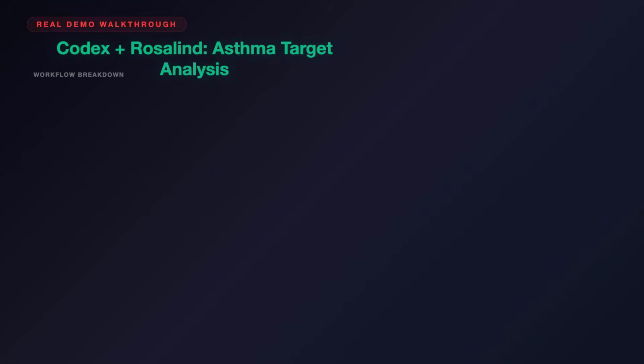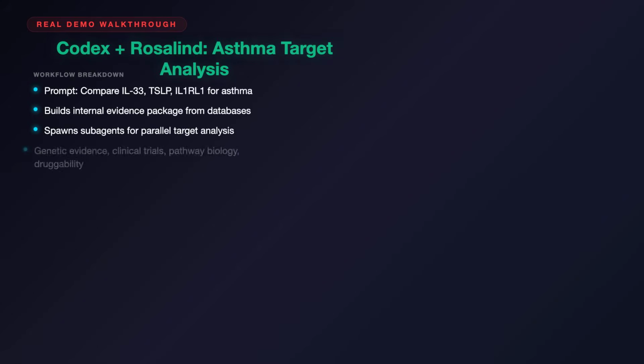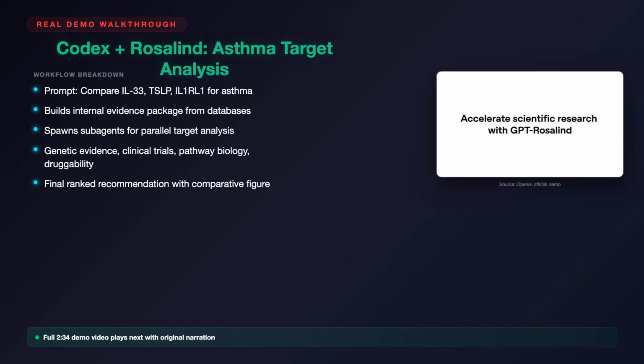The strongest proof is the demo itself. In a real Codex session, GPT Rosalind is asked to compare and prioritize 3 drug targets for asthma treatment: IL-33, TSLP, and IL-1RL1. The model starts by building an internal evidence package, pulling data from structured databases. Then it spawns subagents to analyze each target in parallel, looking at genetic evidence, clinical trial data, pathway biology, and druggability. Each subagent builds its own evidence lane. Finally, the model synthesizes everything into a ranked recommendation with a figure showing the comparative analysis.